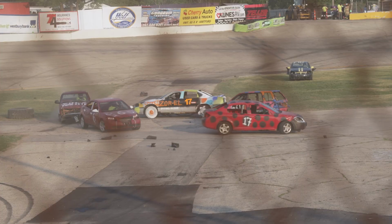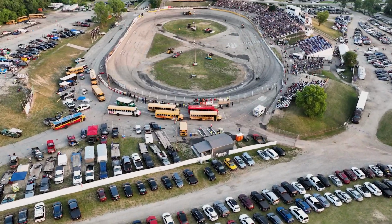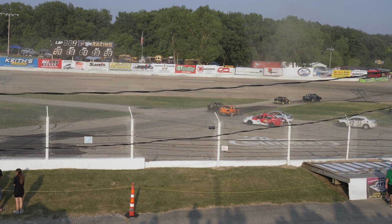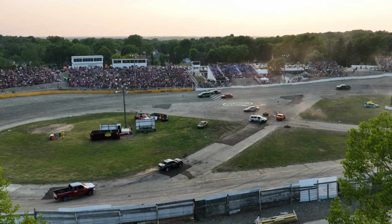What better way to finish a day than at Slinger Speedway, the world's fastest quarter-mile oval. The Slinger Speedway is legendary, really around the country. How would you classify it? I like to call it the Lambeau Field of short track racing. We go way back into 1948. It was a dirt track that local racers started out testing at. Next thing you know, it was a popular racetrack, and it was paved in '74.